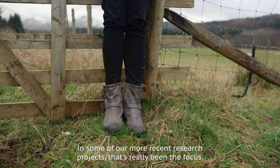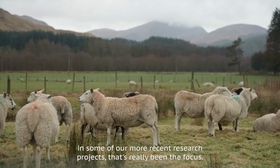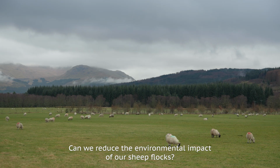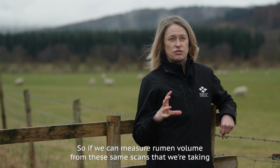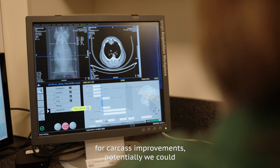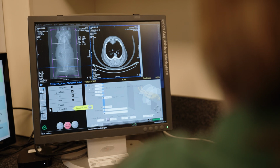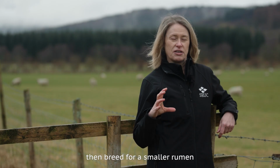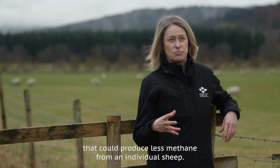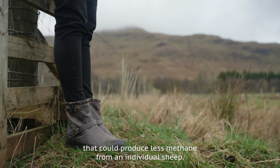In some of our more recent research projects, that's really been the focus. Can we reduce the environmental impact of our sheep flocks? So if we can measure rumen volume from these same scans that we're taking for carcass improvements, potentially we could then breed for a smaller rumen that could produce less methane from an individual sheep.